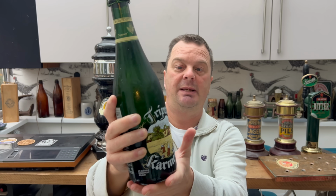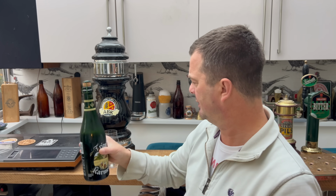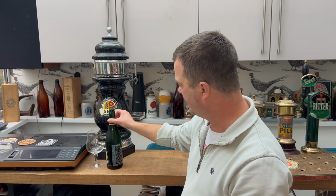So yes, 8.4% ABV. It cost me £5.50 for the bottle. You used to be able to buy this in Tesco at this time of year. Now Aldi usually have some nice cork and cage bottles this time of year. I believe they still have a double there. I've seen that there the other day, but I've reviewed that many times. They usually bring out as well a Grand Reserva, but I haven't seen it this year. And I'm just wondering if they're trying something different here, Aldi. They're saying, okay, we'll replace the Grand Reserva this year and we'll get a load of bottles of Bosteels Tripel Karmeliet in. So without further ado then, let's get this beer out into a glass and see what we get.